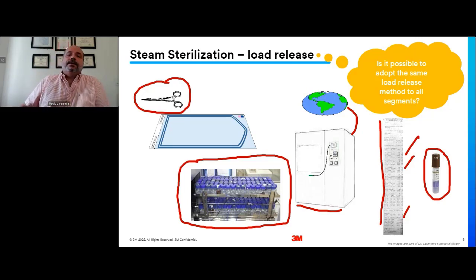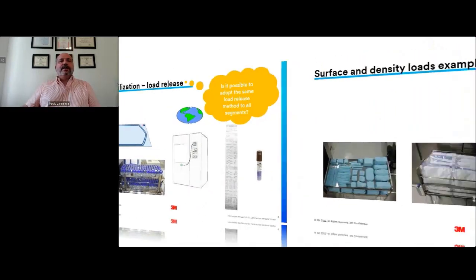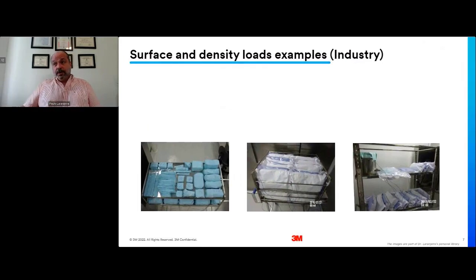And the question is, can we adopt the same method, the same load release method to all segments, to all areas where steam sterilization is used today? So let's take a look into what we have as examples for the industry.